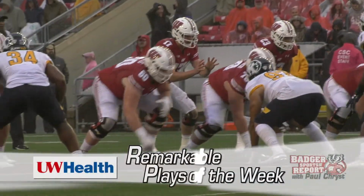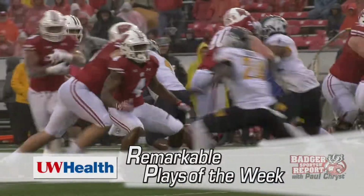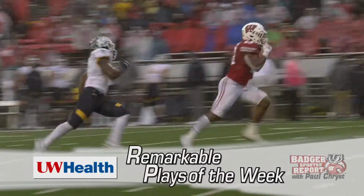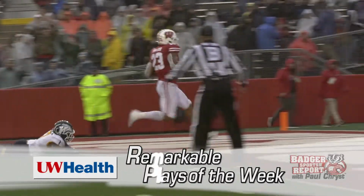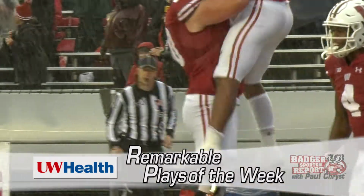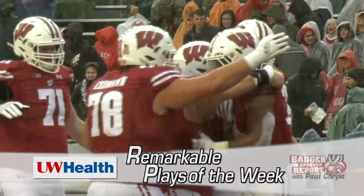Shotgun as Jonathan Taylor to his left on first and 10, and off Taylor again to the 45, Taylor the 40, 35, 30, slips through, breaks the tackle, goodbye, 10, 5, touchdown, Jonathan Taylor, 48 yards.